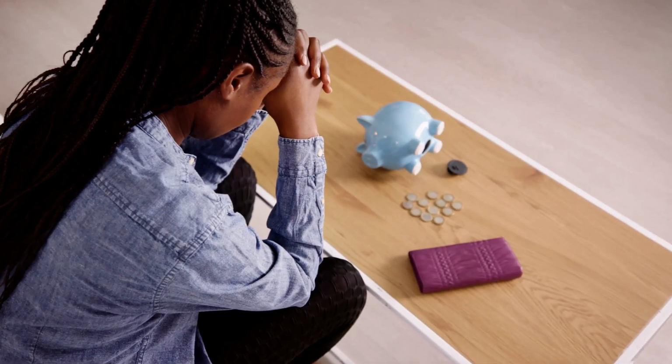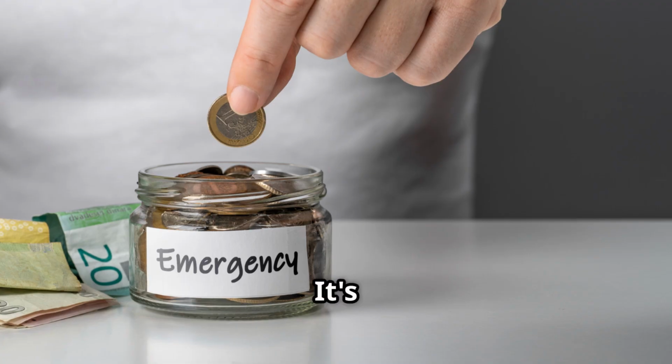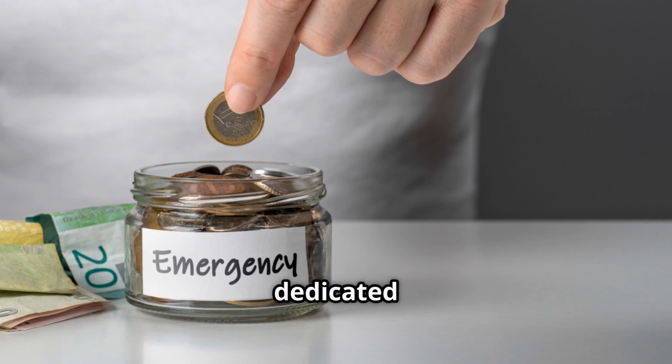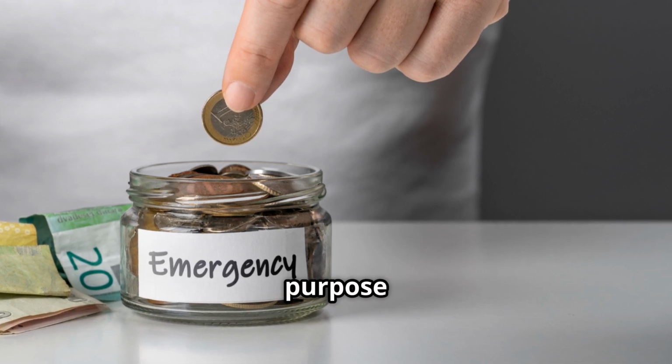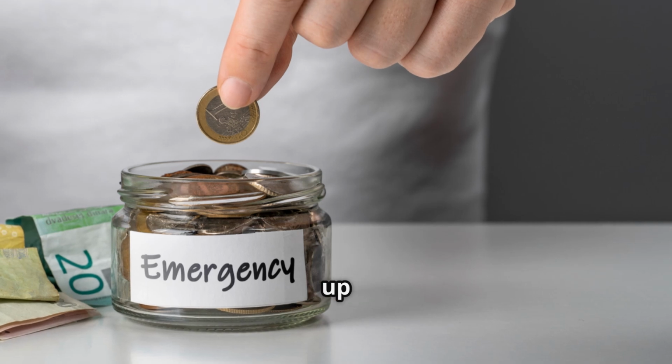Okay, let's break it down. What exactly is an emergency fund? It's not just some random stash of cash you forget about. It's your financial first responder, a dedicated reserve of money that's there for one purpose and one purpose only, to tackle those unexpected financial fires that pop up in life.